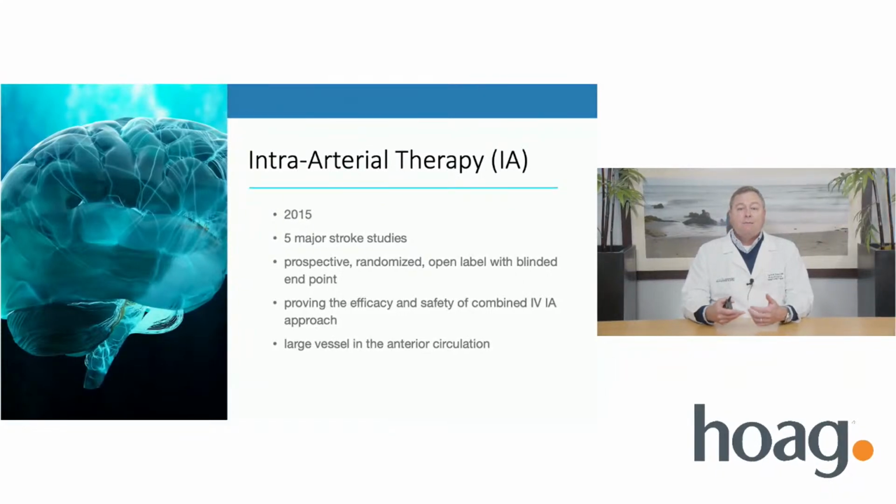After IV therapy came intra-arterial therapy, and 2015 was a very important year for stroke studies because 5 major stroke studies came out that proved that intra-arterial therapy was safe and effective. These were prospective, randomized, open-label, blinded endpoint studies, which basically is a really high-quality study. And it proved that it was safe and effective to use both IV TPA in combination with these intra-arterial approaches. I'm going to show you what that looks like.